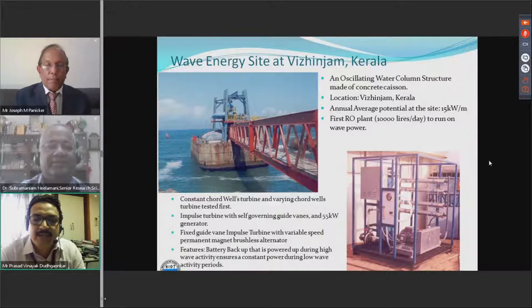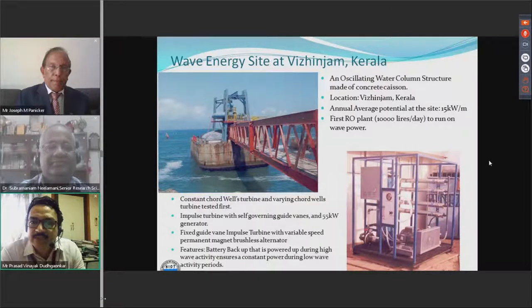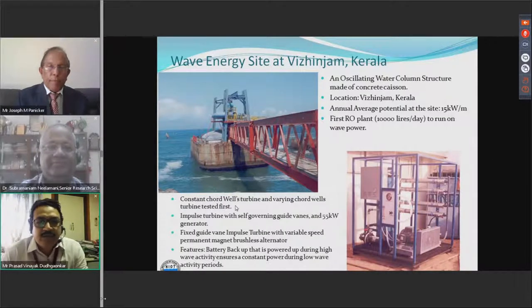So essentially, this wave energy plant was established by IIT Madras after a huge amount of academic research conducted in the IIT Madras Ocean Engineering Department, and it was located in Vizhinjam, Kerala. In Vizhinjam, when the average wave energy potential was measured, it was found to be 15 kilowatt per meter. Now, in this plant, a Wells turbine was tested, then it was replaced by a fixed guide vane impulse turbine, and ultimately the energy generated from this plant was fed to a small seawater RO plant. And the water that was generated was fed to the nearby community.